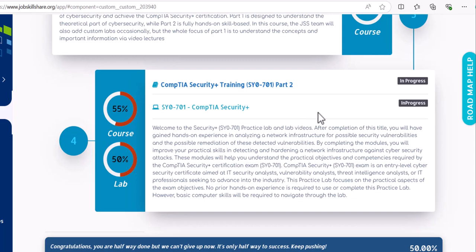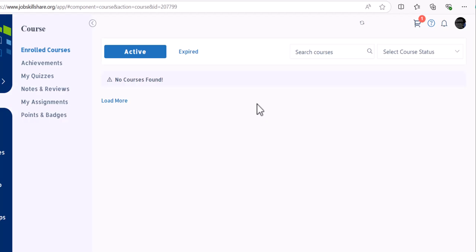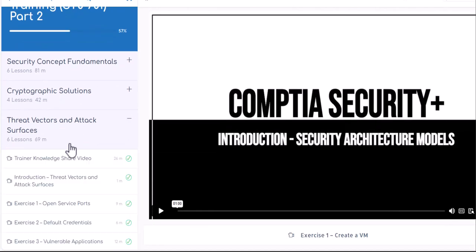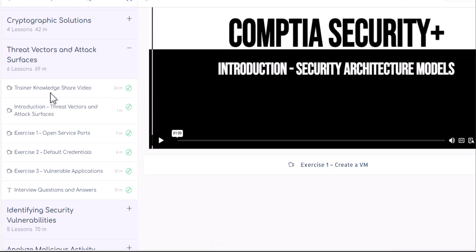This is all practical stuff. You have to go in the course. Then there's an expert who explains why you are doing this chapter. In our work, we see XYZ tickets. So they break the idea to you first. For example, you go to a threat vector and attack surfaces. You're going to see a trainer knowledge share video for 26 minutes. This is an expert telling you how they see this chapter in their work.